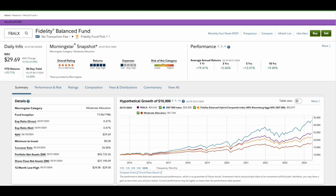You can see the year-to-date returns are 10.71%. 1 year, 19.41%, 3 years, 5.06%, 5 years, 12.01%, and 10 years, 9.40%. And the expense ratio on this is one of my higher ones, also at 0.47. And my legacy mind is still hanging on to this one just for the balance, since I know that I could sell this fund and spread the money out and create this balance myself, which is something that I am considering doing in the future.